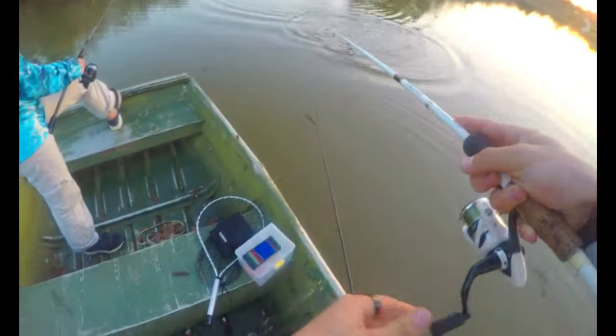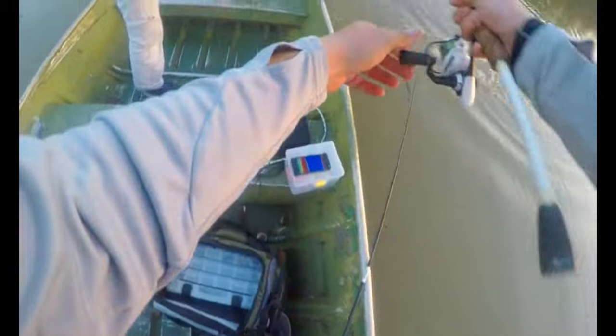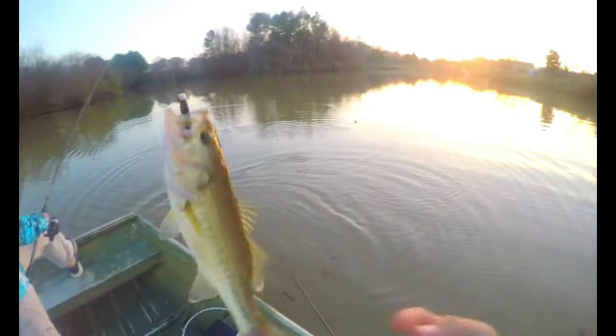Here we got one. Oh, not a bad one. Am I recording? Yes, sir, I am. On the Ned rig again. All the fish today have come out of Ned rigs. This fish actually came out of the little sonar we got going on.